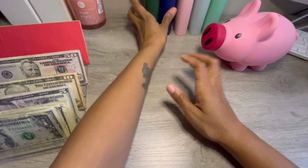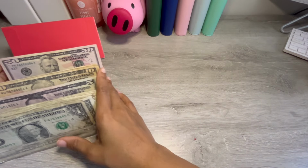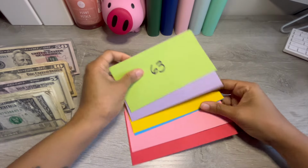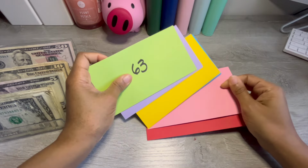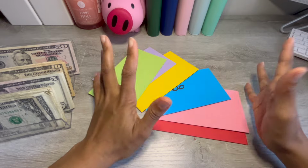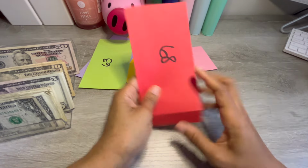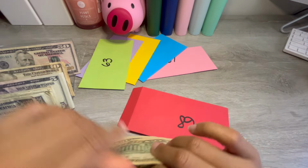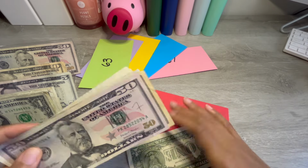All right, so now I guess I will put you back. Now we have a bunch of envelopes that we can do. So I'm almost out of the 60s already. And this is because, again, I didn't have to save anything for rent this check. So I'm just putting more into these. So I'll start at the higher number. So 68, 50, 60, 65, 66, 67, and 68.